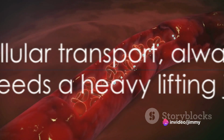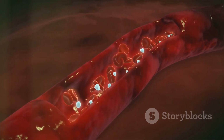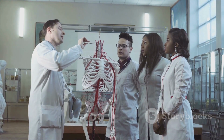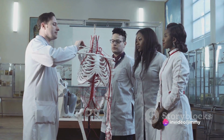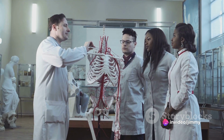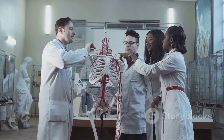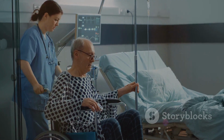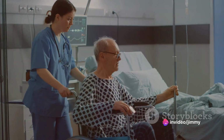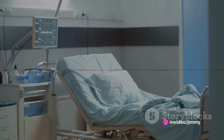But what's really cool about these processes is that they're always on the go, working tirelessly to keep our cells functioning smoothly. They're the unsung heroes of cellular transport, always ready to step in when the cell needs a heavy lifting job done. So the next time you're struggling to move a heavy piece of furniture, spare a thought for your cells. They're doing this kind of work all the time, and they don't even break a sweat. Bulk flow and dialysis, the heavy lifters of the cell, always ready for some serious lifting.